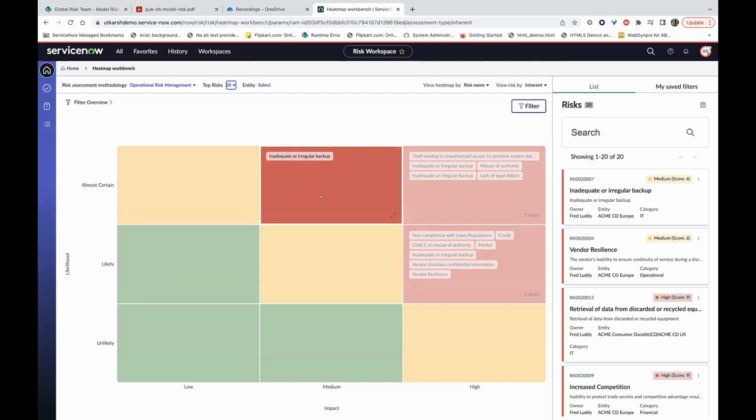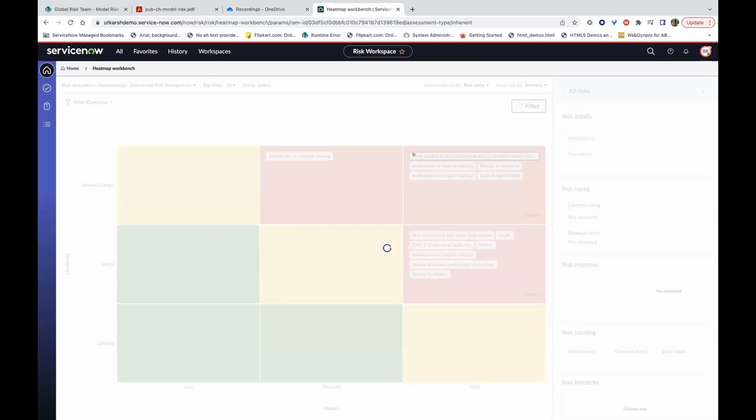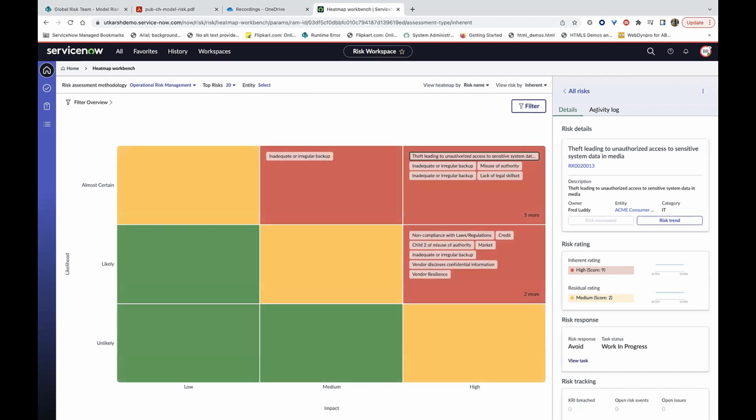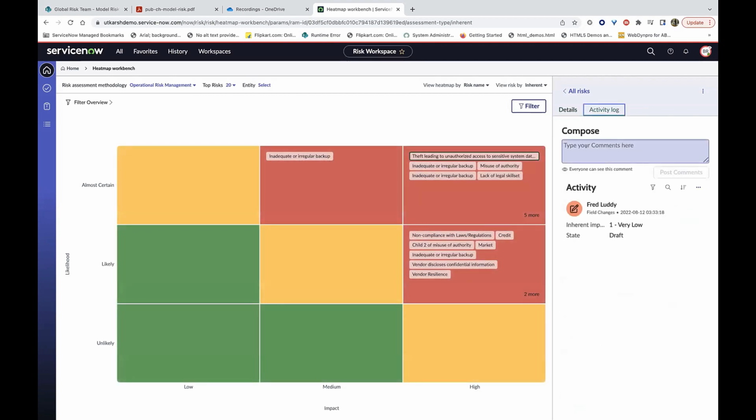So when you're having this conversation with your senior management, what you could simply do is click on this risk, and now this is going to bring in all the information around this particular risk, right? So you can go risk by risk, get into details, have that conversation, capture your output here, and move to the next one. So that's the top risk filter here.